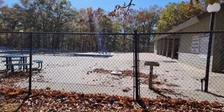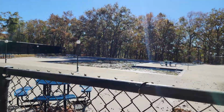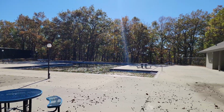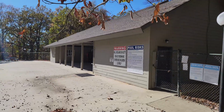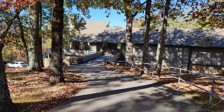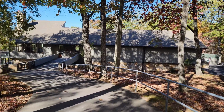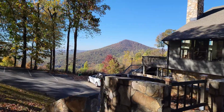Obviously, we're not in season. So don't judge a book by its cover at this time, right? Like that doesn't look super appealing, but it's not open. In the summertime, late spring, early fall, it's really beautiful here. Over here you have Club Tamarack. This is basically where they host a whole bunch of different events, social gatherings, different clubs and whatnot. They have a wonderful lookout that we're gonna go and take a look at right now.